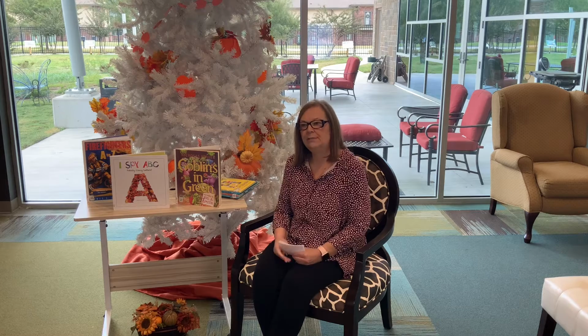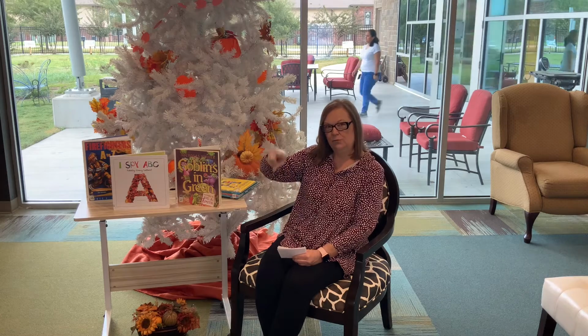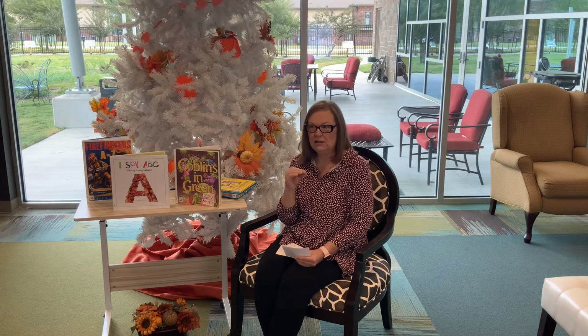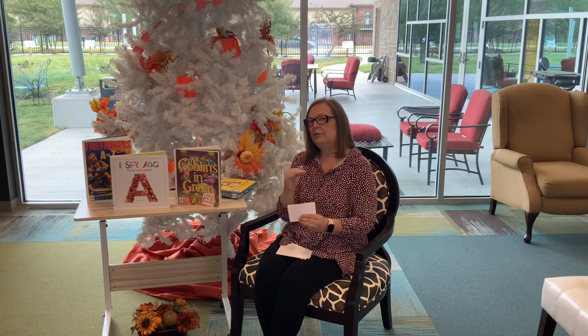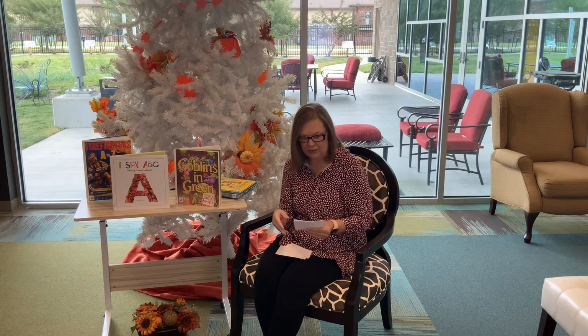Point out the shapes of letters as you're reading with your child. You can take your child's hand and have them trace the letters. Start labeling things. Start labeling with your child's name. If your child is going to daycare, you may already be doing that, but for you stay-at-home parents, start labeling things around the house with your child's name. It brings attention to their name.